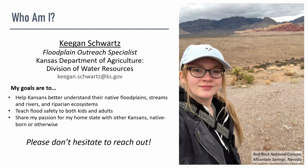I've not lived here my whole life. I've kind of lived all over the country, but I've lived here the longest. I was born here. The prairie has a way of growing on you, even when I'm out by Vegas in this photo here by Red Rock National Canyon or up in the woods up north. I always love coming back here, and that's where I've settled down. So if anyone needs anything that they think I could help out with, please don't hesitate to reach out. I'd be more than happy to do what I can.